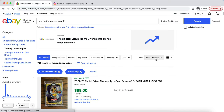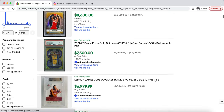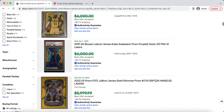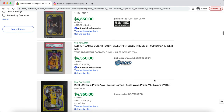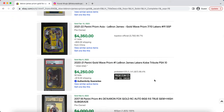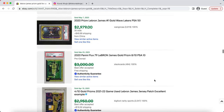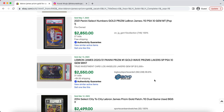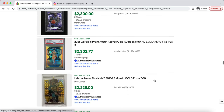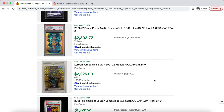The best thing about this is that collectors, I know, are personally trying to get one from every single year. So the collectors who are trying to complete the Prism Gold LeBron James set are going to at some point have to pay enormous prices to get their hands on them. If you're able to just hold on to them and wait for collectors to want one from every single year, you're going to have the advantage, because the collector is going to need your card to complete the set.